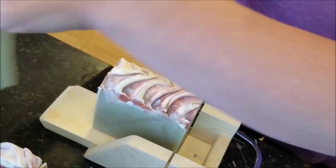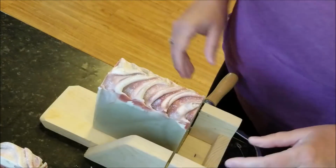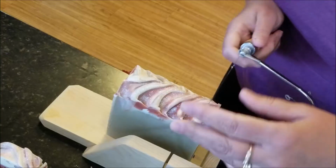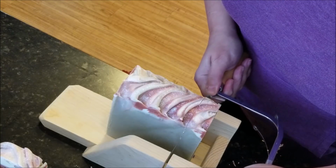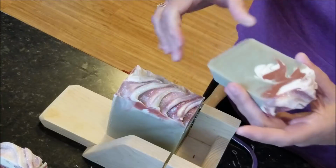Very cute. Very pretty. I love the color combo with the French green clay and the rose clay. It looks gorgeous. That one.